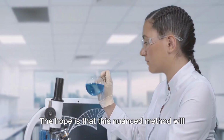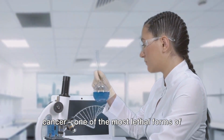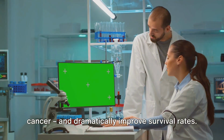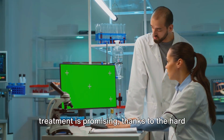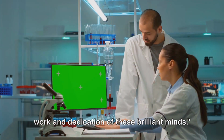The hope is that this nuanced method will revolutionize the way we treat pancreatic cancer, one of the most lethal forms of cancer, and dramatically improve survival rates. The future of pancreatic cancer treatment is promising thanks to the hard work and dedication of these brilliant minds.